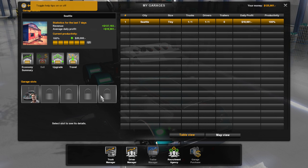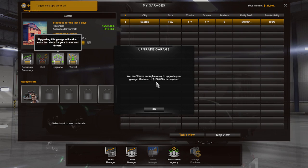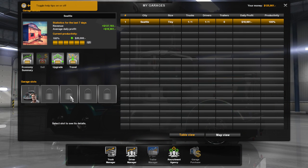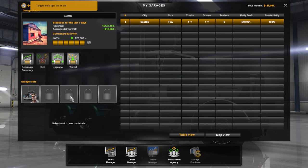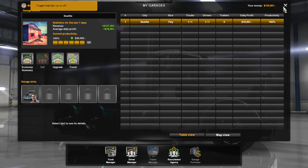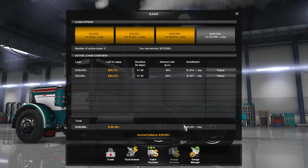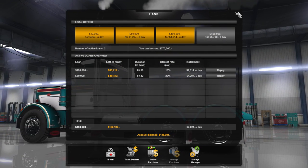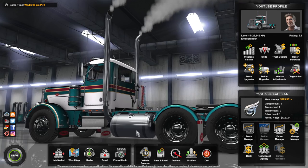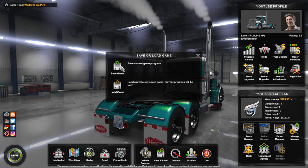We have no other slots open, and the upgrade costs $180,000 just to get two more slots available to put two more trucks in. Doesn't include buying the truck. So gotta get this cute $125,000 up to $180,000, and every day we're paying $3,000 on our loan payments. So we're working up to it, we're getting there. But anyway, I'm gonna go ahead and save, and I'll shut up now.